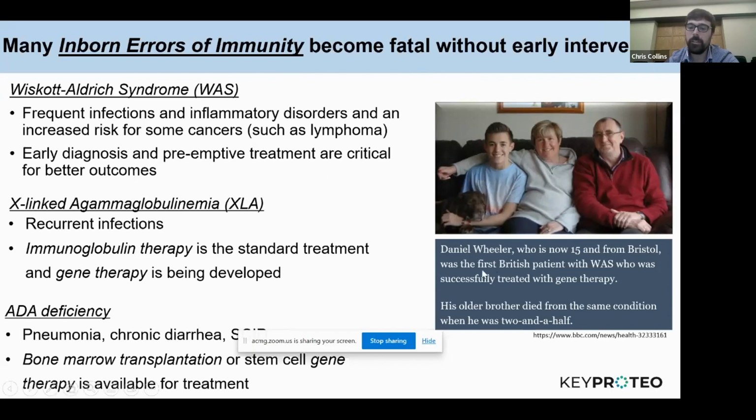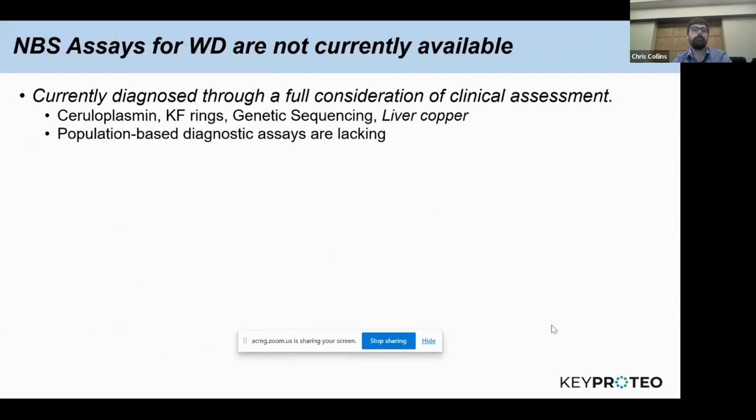This BBC article here describes Daniel Wheeler, who was the first British patient to receive the Wiskott-Aldrich gene therapy, even though his brother died of the same condition when he was younger, before this gene therapy was available. And Daniel's now a healthy young man. So these kinds of gene therapies will be coming online.